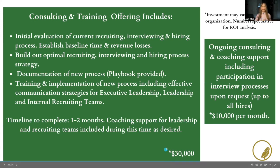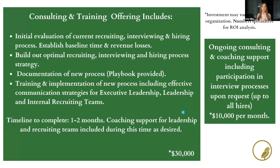Now you'll notice the investment numbers here, which I'll speak to in a moment, but I also have a note up here that this presentation is to help you understand the potential challenge of revenue losses, bottom line, that you could potentially be losing due to bad hires, and also the return on investment through working together. Now, these numbers are speculative. They're going to be different, maybe depending on the organization, the size of the organization, the number of your leadership team members, the amount of leaders you have on your team. So I did have to plug a number in here so that we'll have some specifics to determine return on investment, but these numbers do vary.